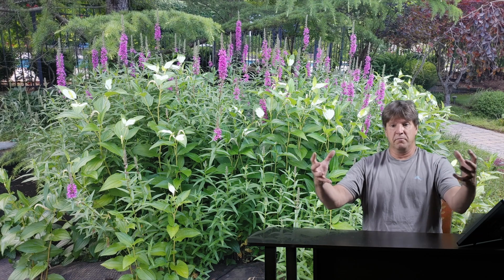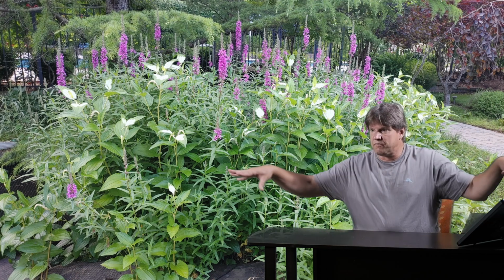Two very popular plants. Both of them get nice and tall. They flower throughout the summer. Just be cautious of the lizard's tail and its spreading habit, okay? Lythrum is more clumping, okay? It grows out of a main central clump, and that clump just gets bigger and bigger as the plant grows, whereas the lizard's tail just sends the roots and runners out and just starts sprouting up everywhere.